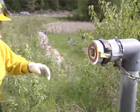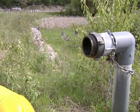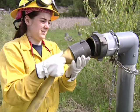Not having compatible equipment with nearby responding fire departments can end in disaster. Make sure you have appropriate adapters for your hydrants and hoses to give to your mutual aid partners. All the water in the world won't do you any good if you can't access it.